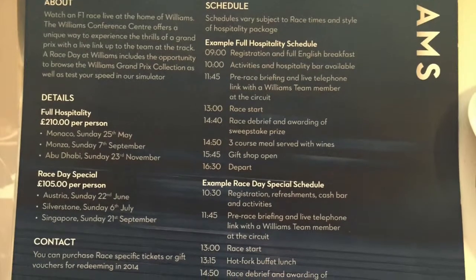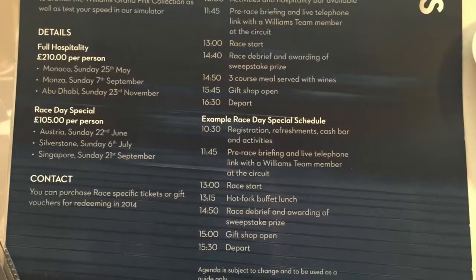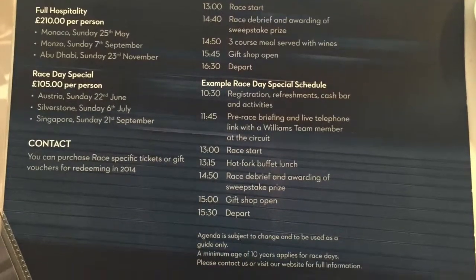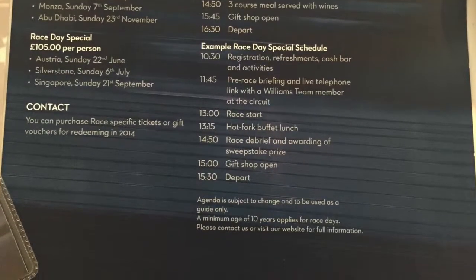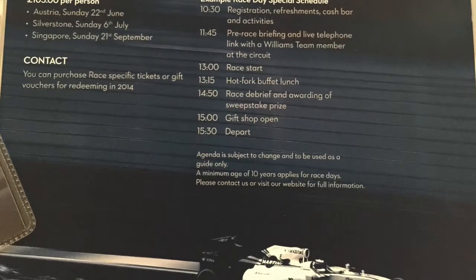They do tours anyway, but they do offer hospitality on race days where you can watch certain races in Williams. Sometimes you can do a link up with the team back in the pits: morning registration, breakfast, hospitality bar and activities, pre-race briefing, and live telephone link to a Williams team member at circuit. Watch the race, debrief of the race and get a sweepstake prize, 3-course meal and wines, gift shop, etc. Or you can do a little bit less than that and pay less. So the full one's £210 and the other one's £105. So they're the kind of things you can do.